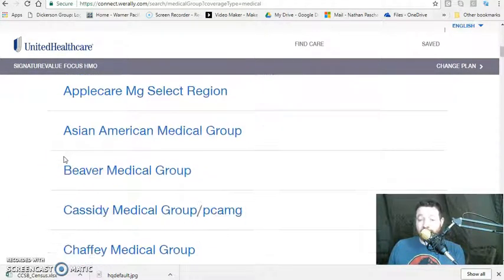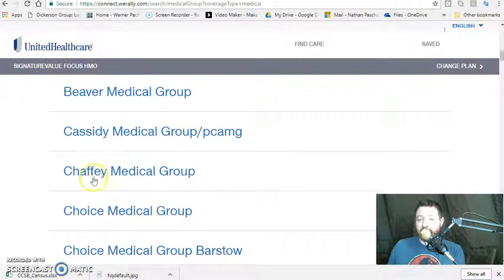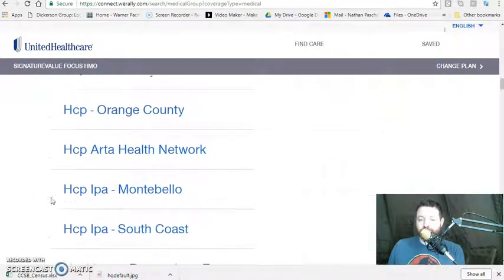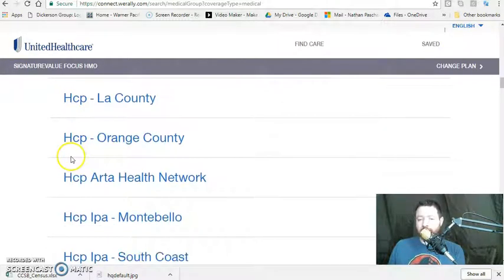So I'm scrolling: Apple Care, Asian American Medical Group, Beaver Medical Group, Chaffee. So there's quite a bit I can choose from. Oh, okay. HCP stands for Healthcare Partners. It's a popular medical group in the greater LA area. Let's click LA County. See what pops up.